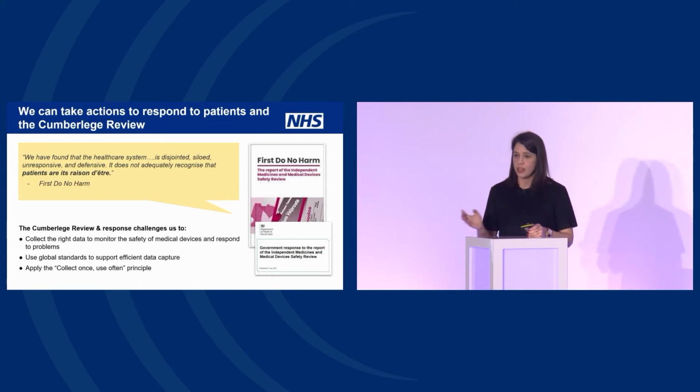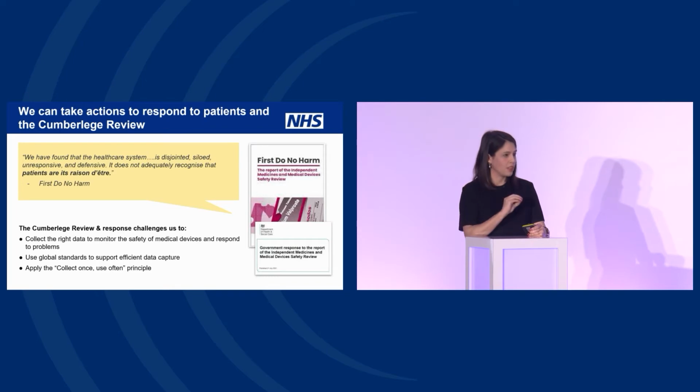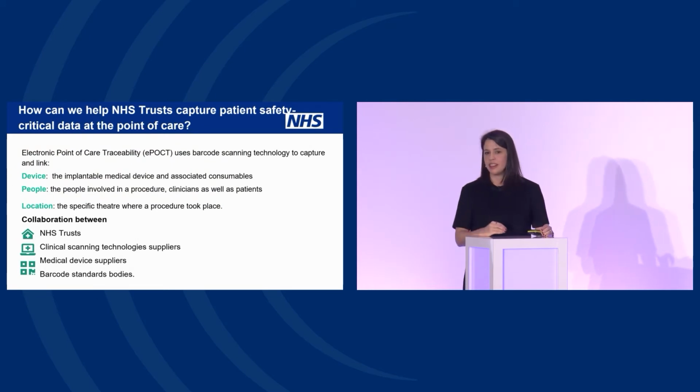It's about using global standards to support more efficient data capture. And it's also using that principle of collecting once and using often. So to talk a bit about, well, what have we done in response to that challenge?